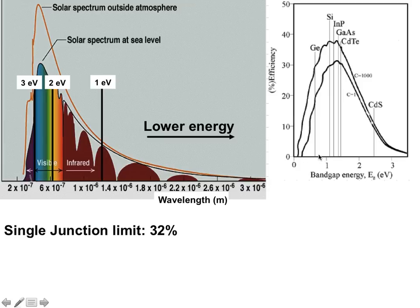And this graph shows the different energies for the different band gap materials we could make, like silicon, or germanium, cadmium sulfide, cadmium telluride, gallium arsenide. These all have different energies, and this graph shows the efficiency of this band gap to turn sunlight into electricity. So why is there a different efficiency? Well, because if we have a very high energy band gap material, only these photons will be able to promote the electrons, and all of these photons will go right through the material and you'll miss almost all the sunlight.